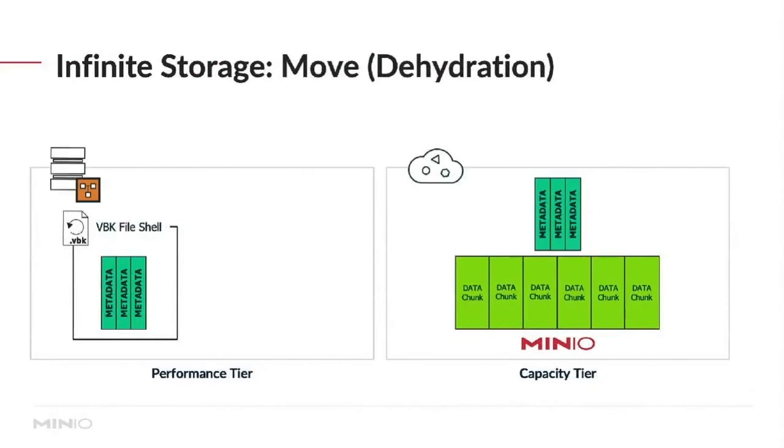So when we go to move it, we're going to take the data, and we're going to copy it or move it in move mode over to the MinIO along with the metadata. And on the performance tier, we're going to still keep that backup shell, but we're only going to keep the metadata. So this is the way we can prune the data out of the performance tier, which would allow you to increase your ROI on the performance tier, and have savings using the MinIO and the capacity tier. So whenever you need to do a restore from the performance tier, Veeam's going to go out and use the metadata to identify where the object is on MinIO and pull that data back.